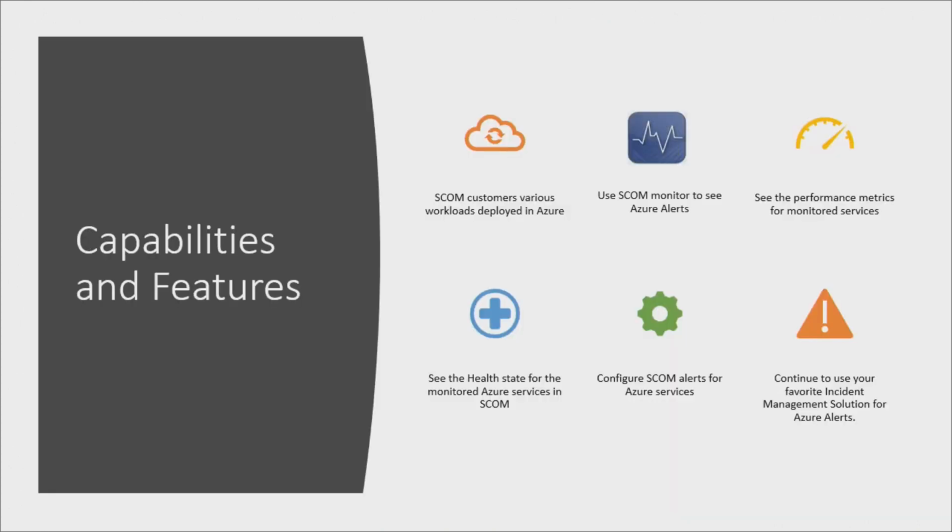So talking about the capabilities and features of Azure Management Pack, as Adam mentioned, more and more customers are migrating to cloud, but they would like to use SCOM as the monitoring platform. So with Azure Management Pack, you can continue to use SCOM as your monitoring platform.